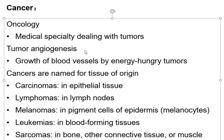You name cancers after the tissue of origin. So if it is a skin cancer, you're going to call it a carcinoma. And one of the most common is basal cell carcinomas for people who go out and get in the sun too much. So obviously people who have darker skin are less likely to have basal cell carcinomas than someone with lighter skin.